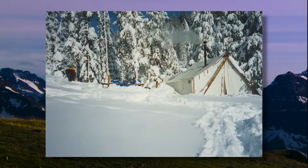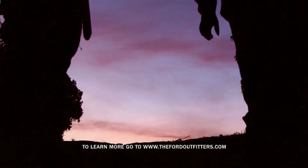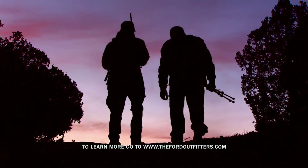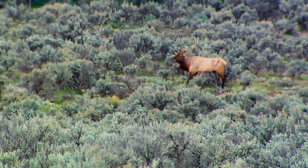After spending several years guiding in Montana, I had the opportunity to go guide in the state of New Mexico. I fell in love with it and ended up guiding in New Mexico for the next several years, and that's when I decided that I could not imagine me doing anything else. So I decided to start my own outfitting business in 2008.